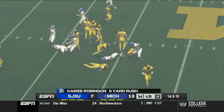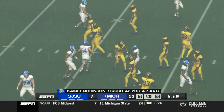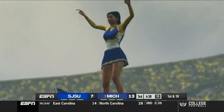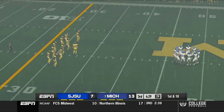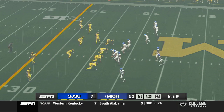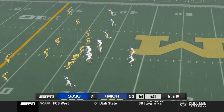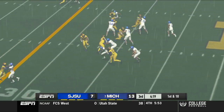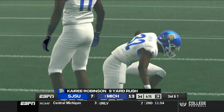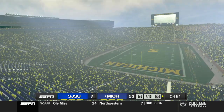And down he goes at the 38. Call it a gain of 8 yards. First down. First and 10. Ball on the 38-yard line. And he's taken down at about the 29-yard line. That brings up second and one.